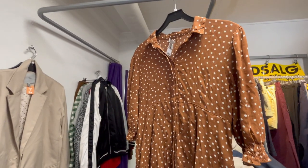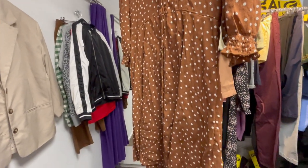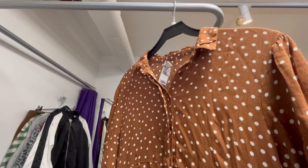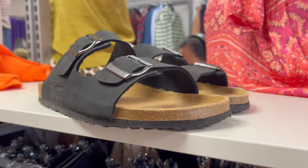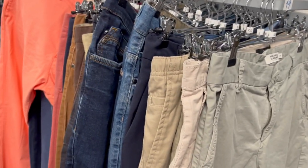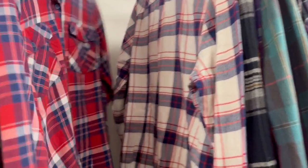This dress is really nice. It kind of makes me think of Julia Roberts in Pretty Woman. I like that as well. I actually bought that one too. And there were the faux Birkenstocks that we saw earlier, and a few more of the things that you've got here. You've got lots of guys' shirts and trousers in there.